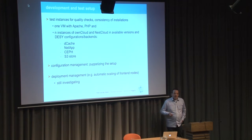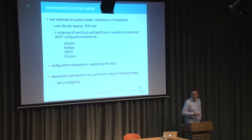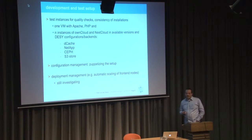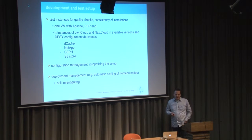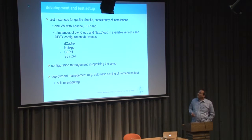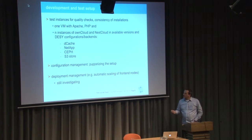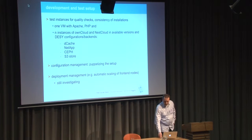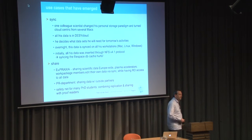For the configuration management, we're putting more effort into puppetizing the entire setup, making it perfect for our means at least. And the deployment management, so automating the scaling of the front end depending on current load, is something that we're still working on. So if anybody out here has some good ideas on how to proceed, I would be happy to talk to them at the break.